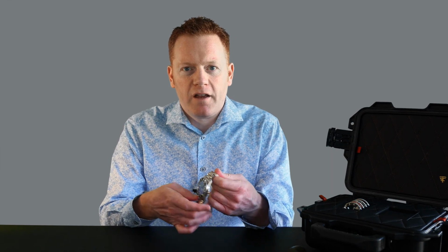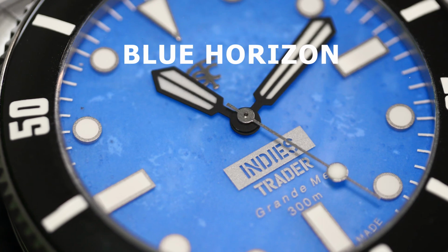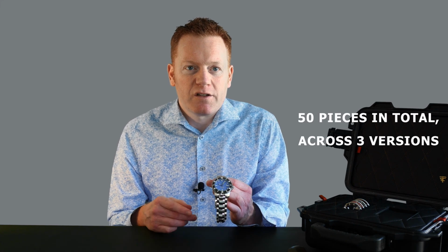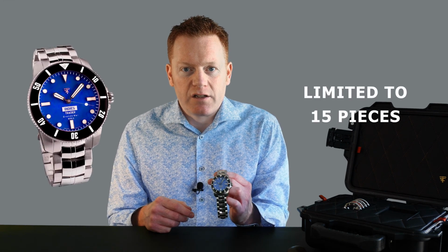I was surprised when I opened up the box to see what an actual quality piece of kit it was. This one is called the Blue Horizon. The original watch was called the Grand Mare. They then released this collaboration called the Treasure Hunter, and within that 50-piece release, there was 3 pieces, one of which was the Blue Horizon, of which there's 15 pieces. So this is like the most rare version that you can actually get.